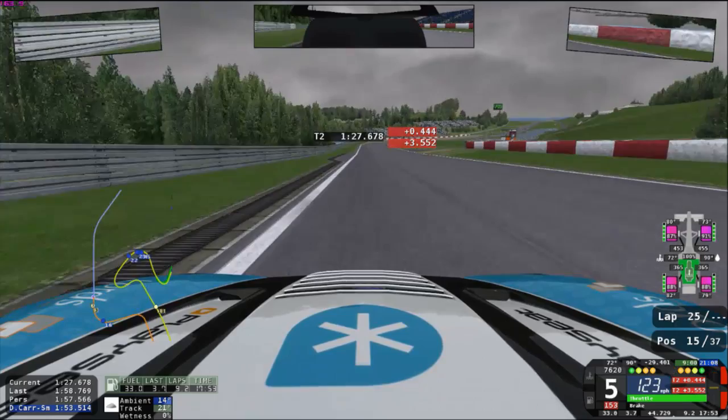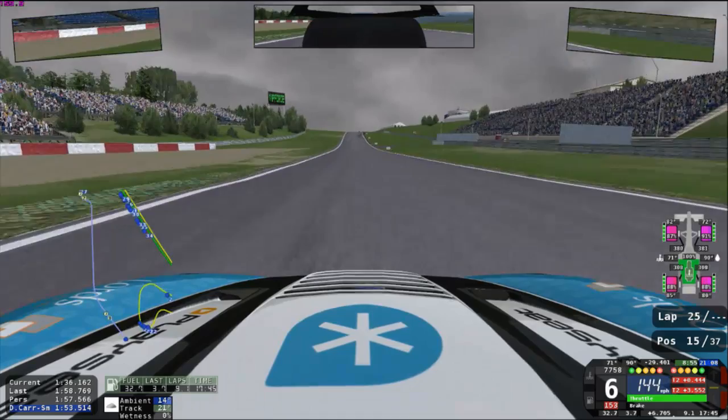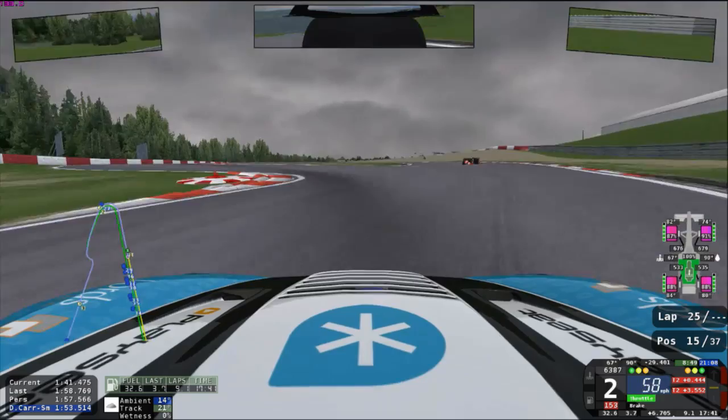Fastest lap, 159.32. Yeah. I'm having a bad race. M. Ballard, question mark, symbolic or real? What are you supposed to say?